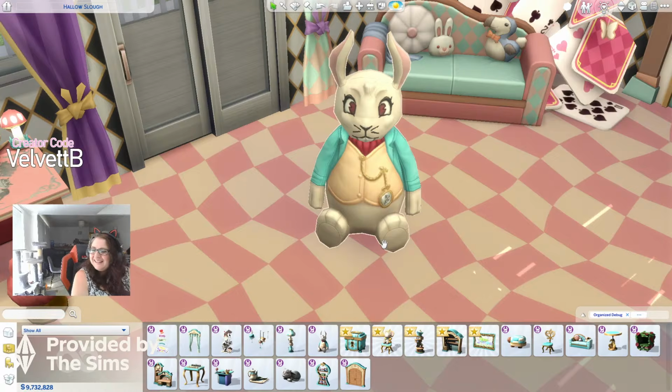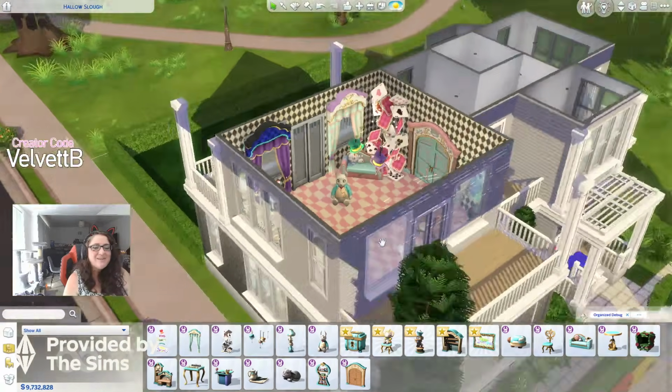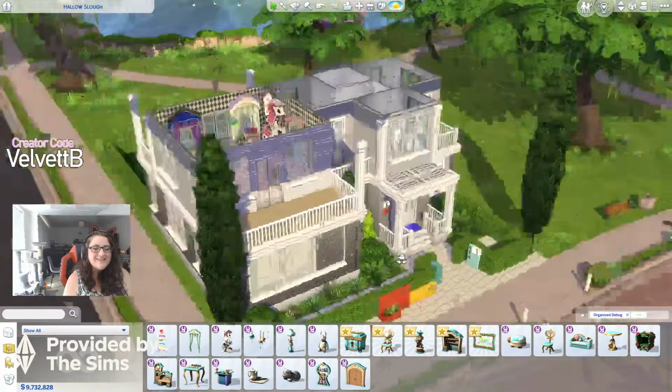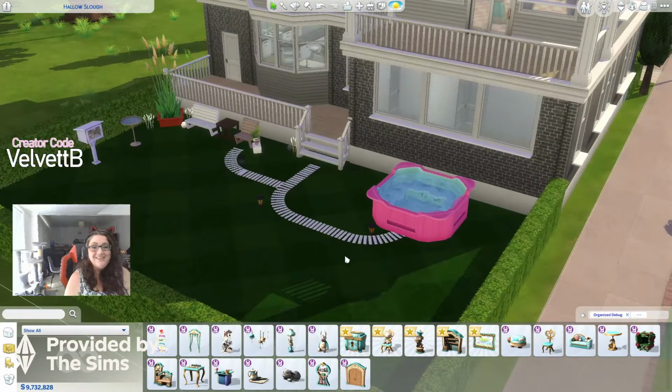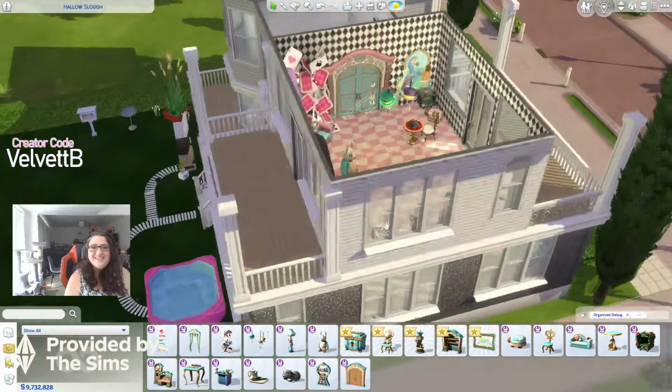I'm Velvet, and I'm a streamer and YouTuber from New Zealand, which is the reason for the weird accent. I do say fish and chips. And we are looking at the Wonderland Playroom Kit at the moment. We've already had a look at the Yard Charm Kit, which is pretty amazing. And yeah, we're in the Sims 4, if you're not sure on that one. We're looking at the new kits and checking them out today.